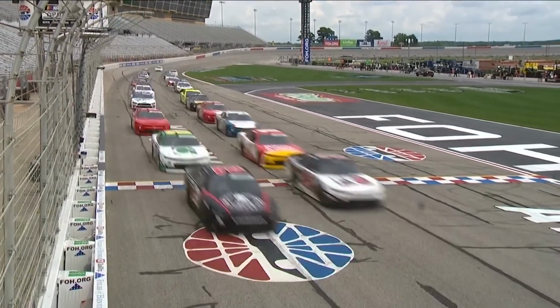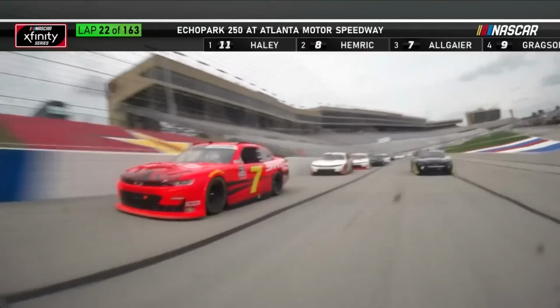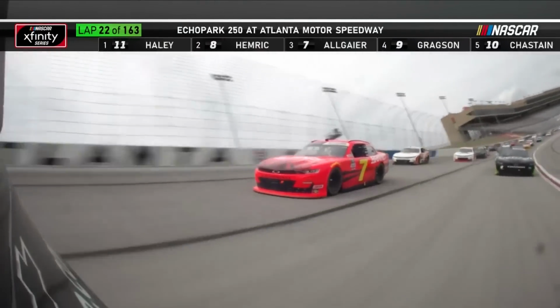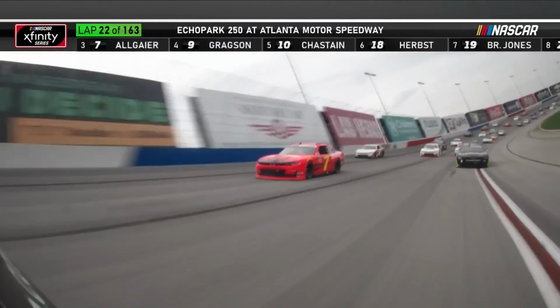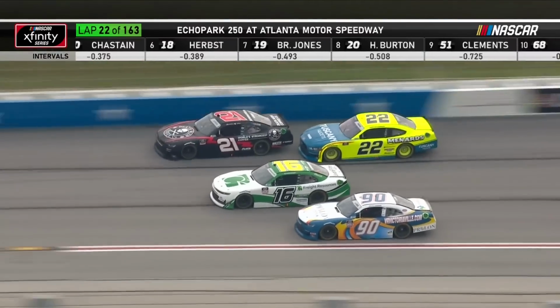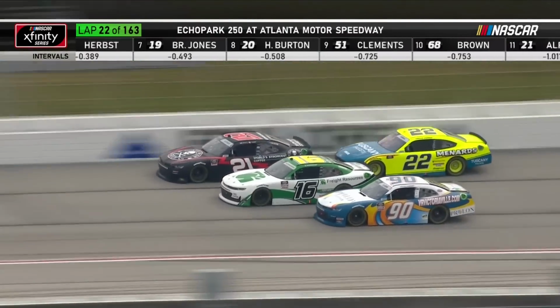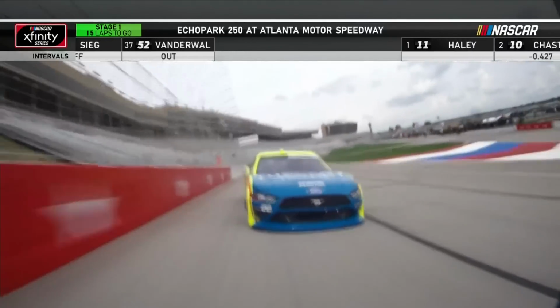You're clear, half back, 7 with you. Yeah, that inside just has such an advantage on the restart, Clint. Yeah, it does, and I can't help but watch this 22. Trying to find the 22, he was definitely trapped on the bottom right there. You can see him back there trying to get to that outside because he knows that's where he needs to be to try to pounce on some of these guys and use those fresh tires. He's definitely good at racing hard.